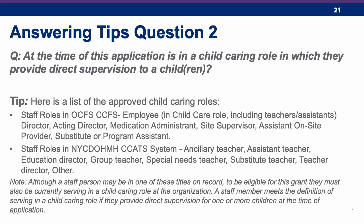Staff roles in New York City DOH-MH CCAT system include ancillary teacher, assistant teacher, education director, group teacher, special needs teacher, substitute teacher, teacher director, or other.